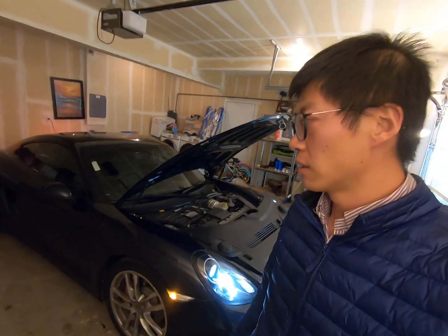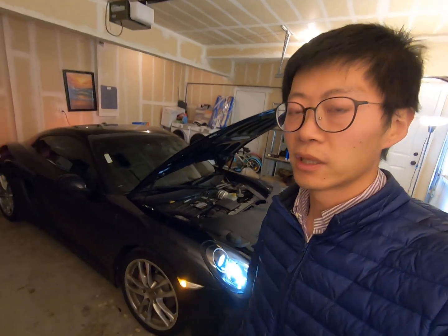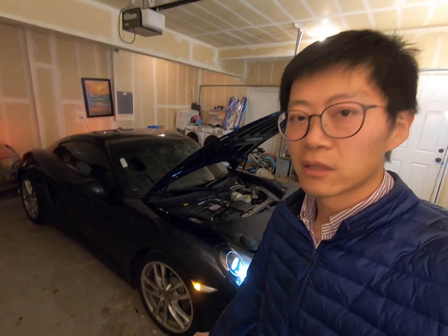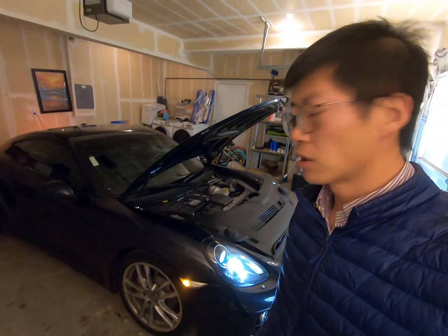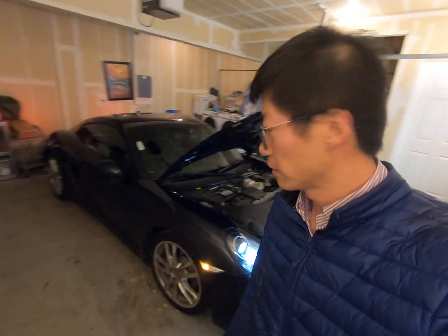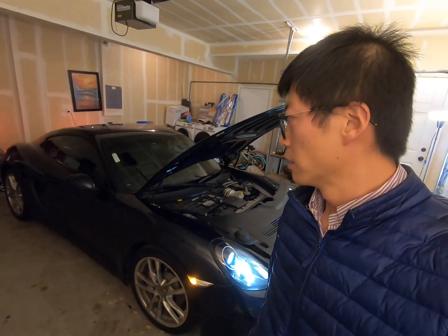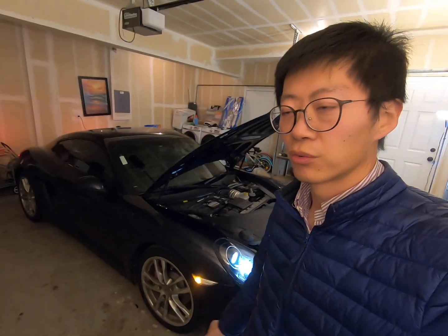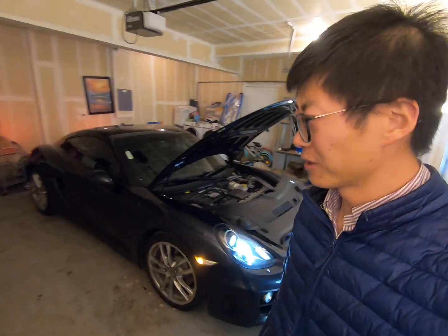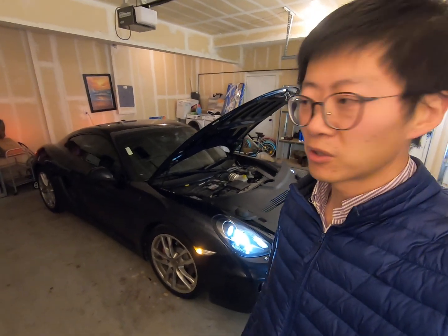Engine oil, it's up to you, but I went with slightly thicker oil than the standard, but still within factory recommendations. So I think standard, the car runs 0W40, and I decided to go with 5W50. From what I've been able to gather, this car will run slightly hot in terms of oil temperatures on track, especially during the summer.